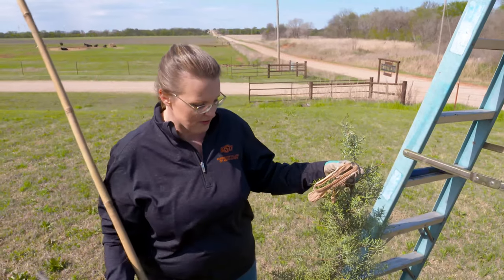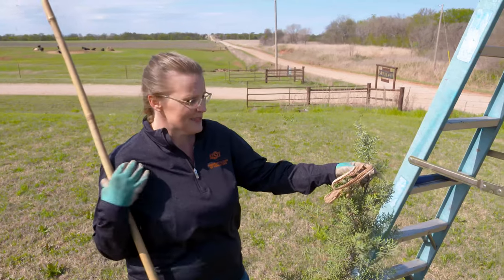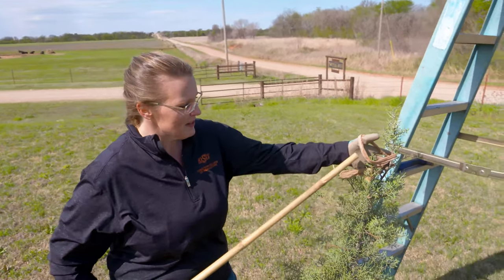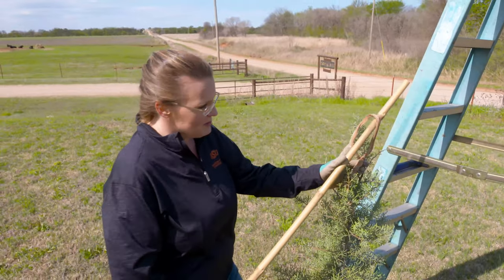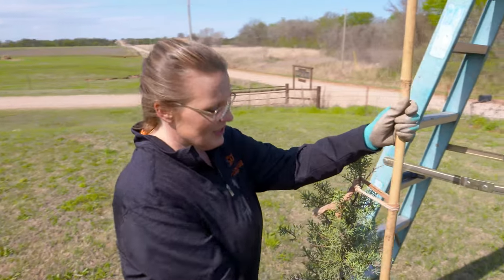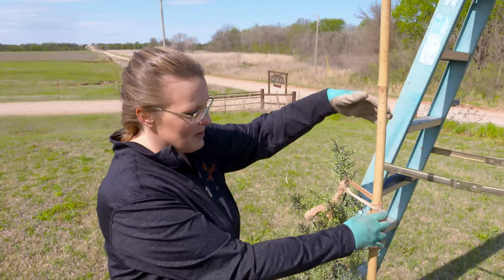So you want to allow for some flexibility. But you can see that stake is about the same size as the tree is at this point. So we're going to come in with something bigger now. You can see this is a bamboo stake that's got much more girth to it and also a lot taller. And it's just going to really allow us to hold up this tree much better.